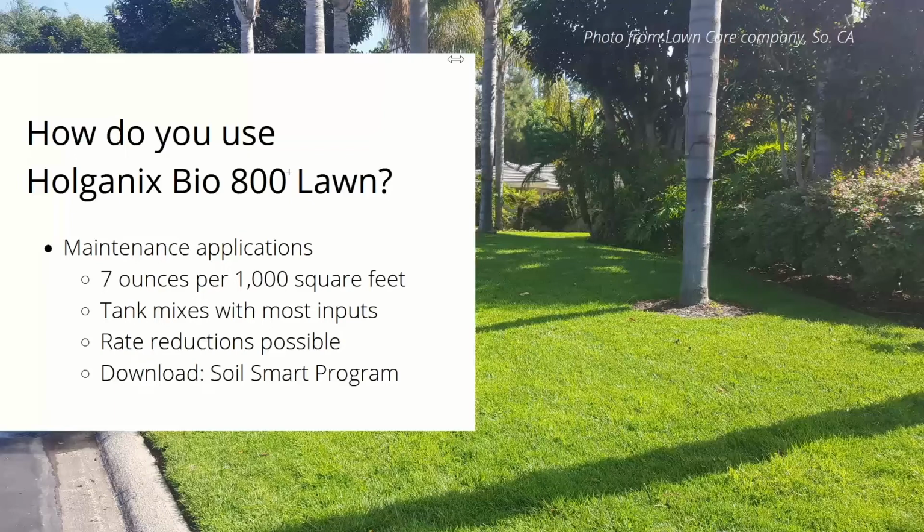We have a number of university studies that show, and we'll actually get to those slides, but yeah, you definitely will get reductions, not just on fertilizer, but weed control, fungicides, and even you could do it on pre-emergence. I always liked to just have better coverage on the pre-emergence rather than risking using less and potentially getting some breakthrough.